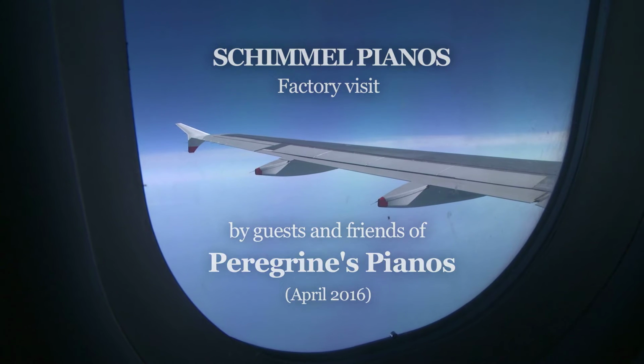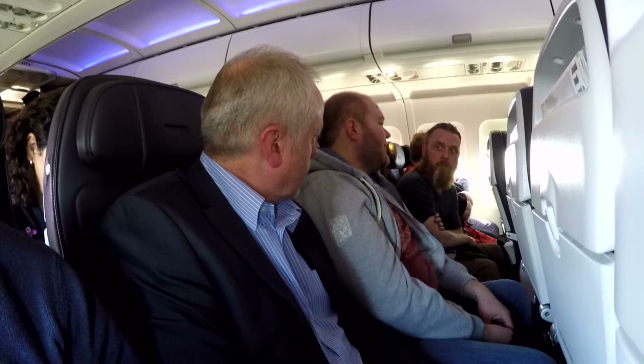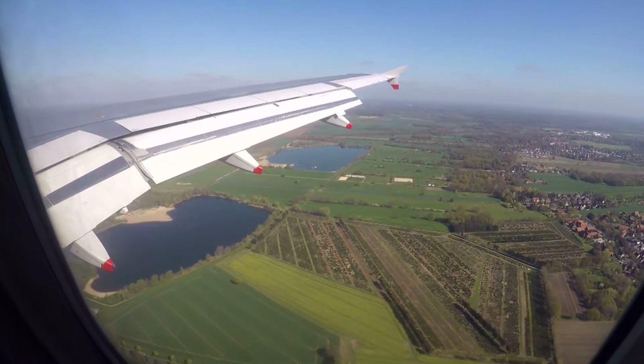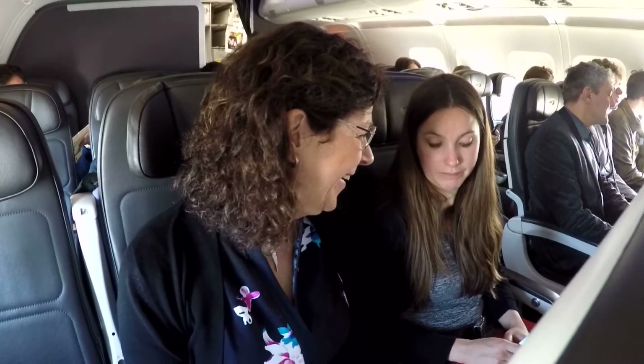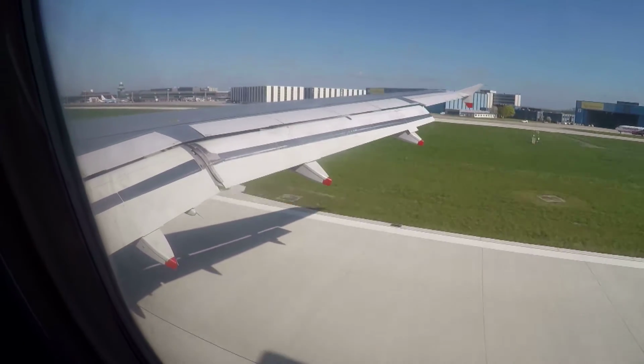The Schimmel factory is situated in northern Germany's industrial and agricultural heartland near Hanover. After an early start, invited guests and Peregrine's piano staff enjoyed sunny panoramas of the forests, factories and towns of Lower Saxony.